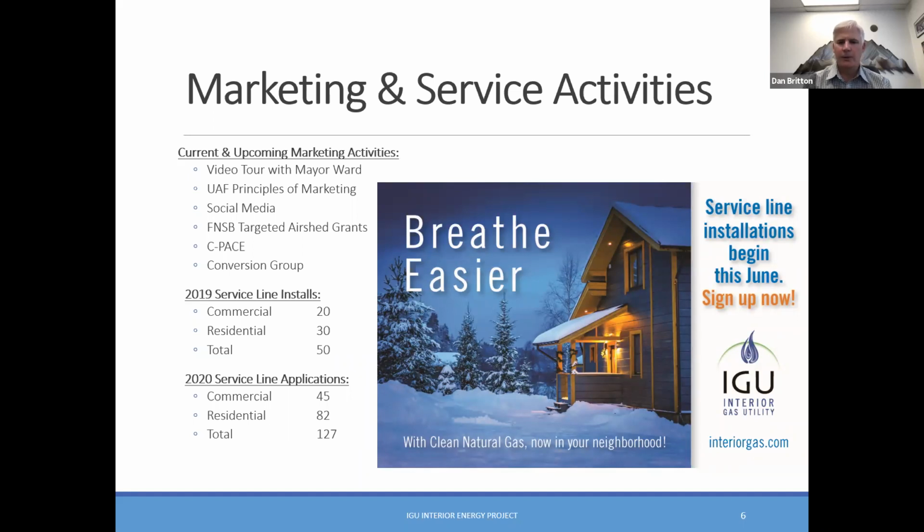We've been working closely with the Fairbanks North Star Borough on the targeted airshed grants, and I can't recall if in front of this group we talked about the Fairbanks North Star Borough oil to natural gas conversion program, in which the borough funded $1 million to help customers with their conversion costs. Under that program, a customer replacing their boiler can get up to a $7,500 rebate from the borough, or contribution from the borough towards that conversion.